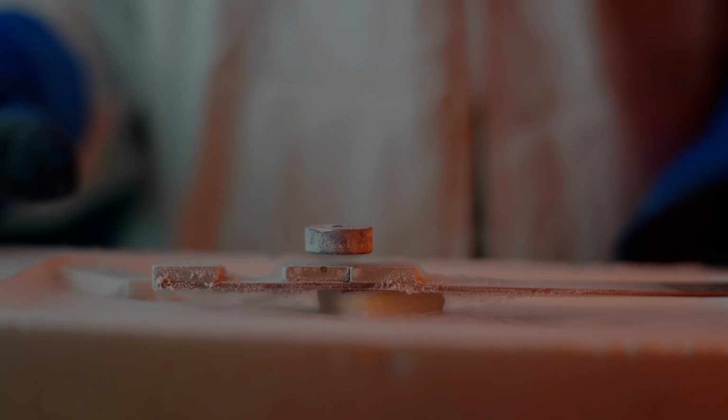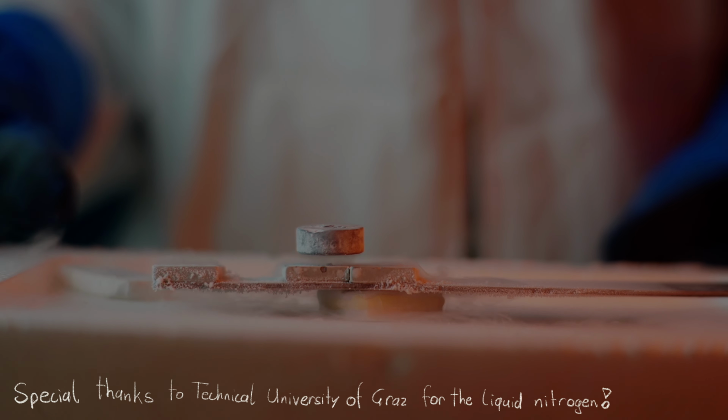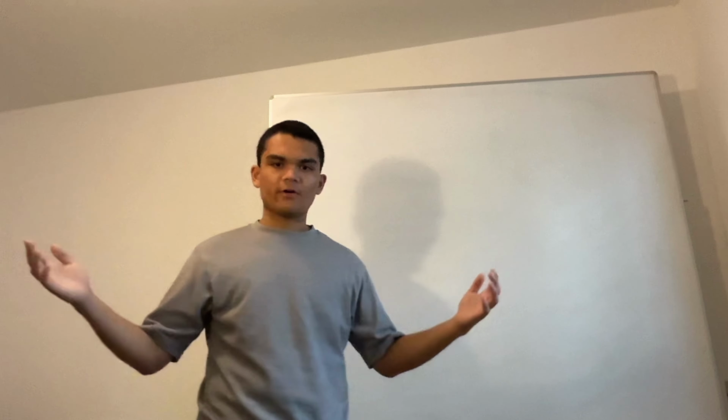So materials with zero resistance, which we call superconductors, expel all magnetic fields from their inside, and that gives rise to strange effects like magnetic levitation. Isn't it beautiful? So how does this work?